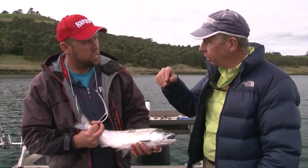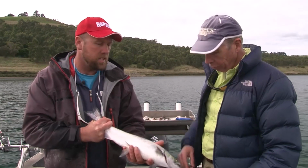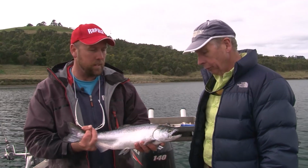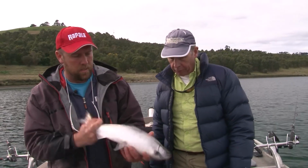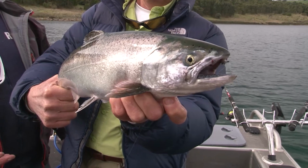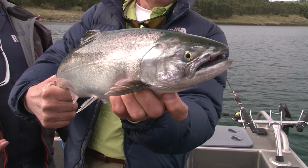And this fish has been in here 12 months? At least 12 months, probably coming up to 18 months in the lake. That's cool. So this one's definitely a keeper. Yeah. And I'll keep this one and put it in the smoker, I reckon. Good on you. It just goes to show you, if you're patient, you keep burleying or you keep trolling, the rewards are there for you.